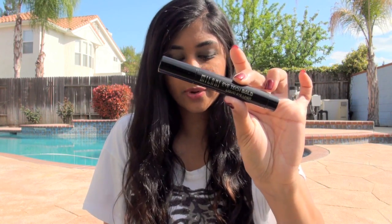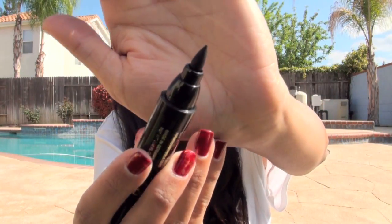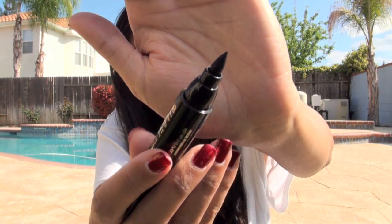Alright, so we're going to continue with new liquid liners, and Milani released this new liquid liner. This is called the Eye Tech Bold Liquid Eyeliner, and this is supposed to be a bold felt tip point to create a variety of dramatic winged looks, smear and smudge proof, and you can remove it with soap and water. So it's not waterproof like the Ultrafine ones I just showed you, and it's basically this jumbo marker liquid liner.